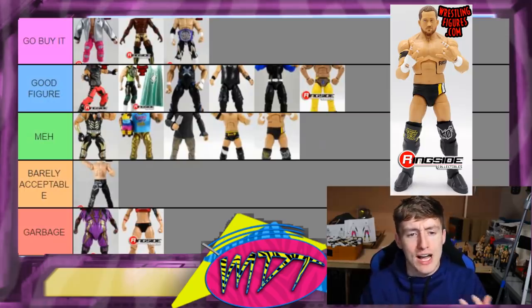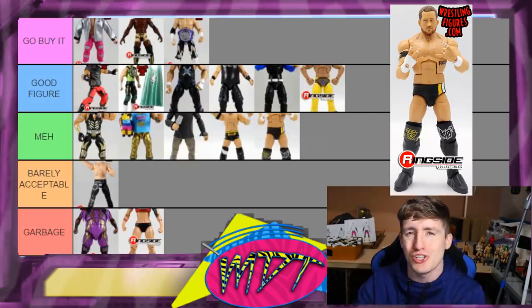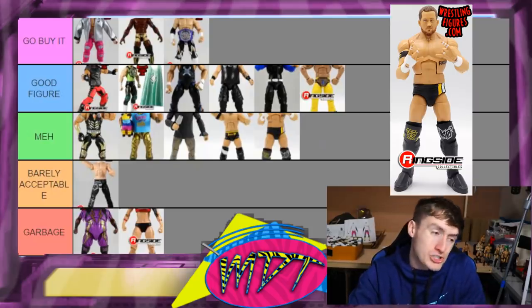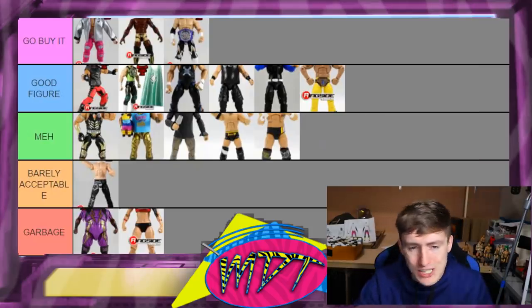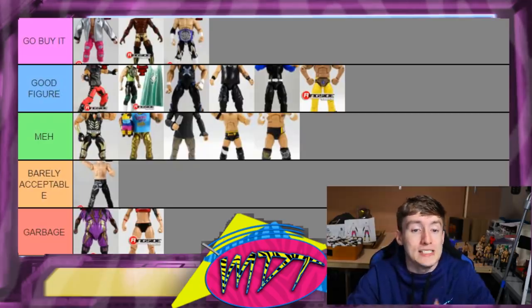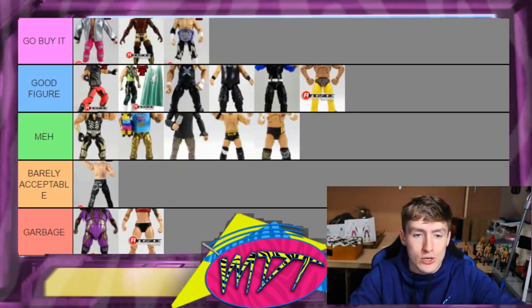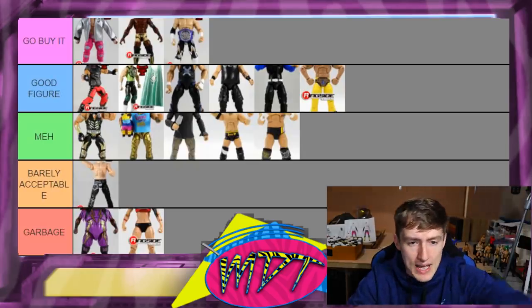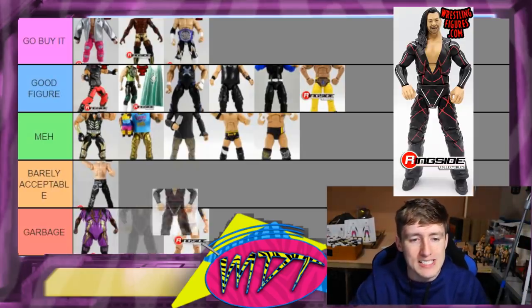I love Undisputed Era. I love Kyle O'Reilly and Bobby Fish. These are just meh. It's eh. I don't need it. It's meh. I don't think you must grab these. Now, if this is War Games attire, which is the regular versions, you go get them right now. You find them at a good price, buy them. Don't even think about it. Buy it. Next up is Shinsuke Nakamura from Elite 81.